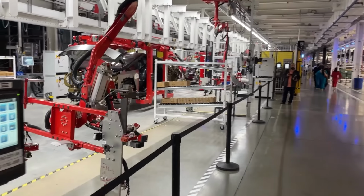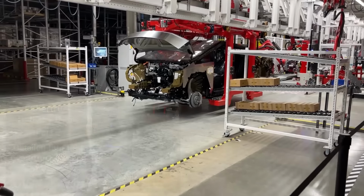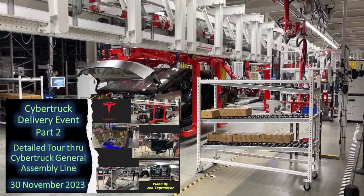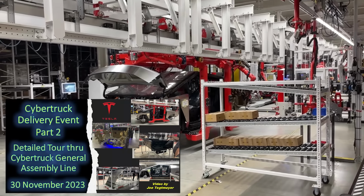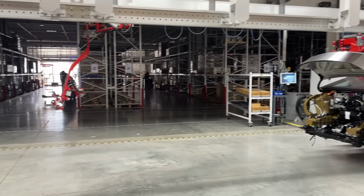A lot of the factory is automated. We saw that during the Cybertruck delivery event, and just a plug for my video that I released about the Cybertruck production line. You get a lot of good interior views with that video, so you can check it out. We saw some of that same area, but we also saw some additional areas as well.